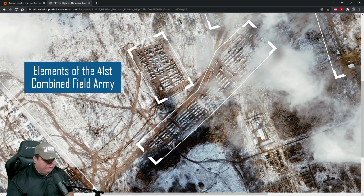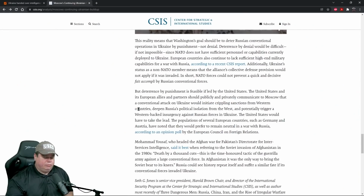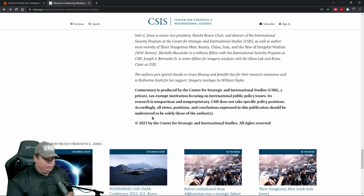Look at the ratio. It's almost 2 or 3 to 1 trucks for every BM-21. And I'm sure somewhere in here there are tanks. It's too low res for me to see the tanks. But yeah, they have complete, self-supporting battalions broken up into 3 large groups across Ukraine's eastern border.